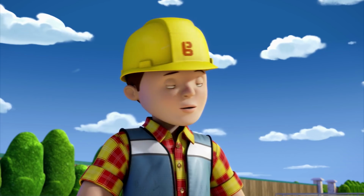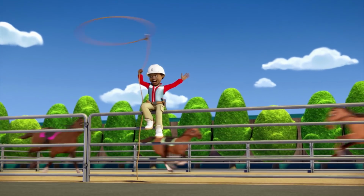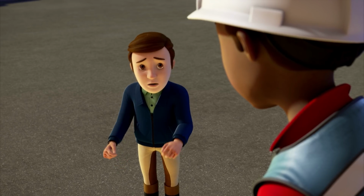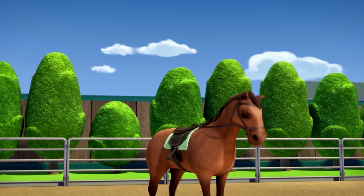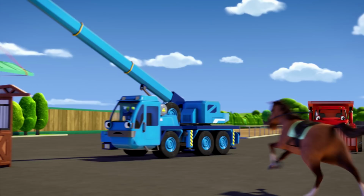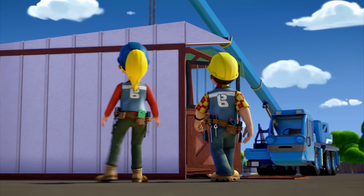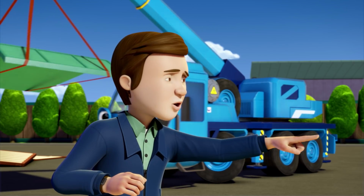Well, I don't know where Leo's got to, but we'll have to get on and fit the roof without him. Yee-haw! Ride him, cowboy! No! This is a racetrack, not a rodeo. They're heading for the racetrack.